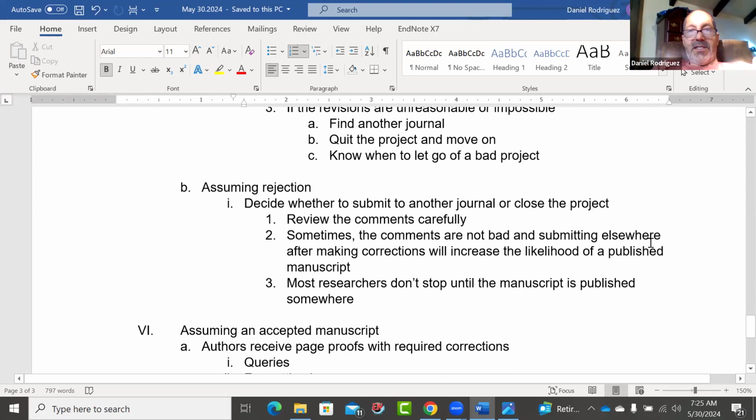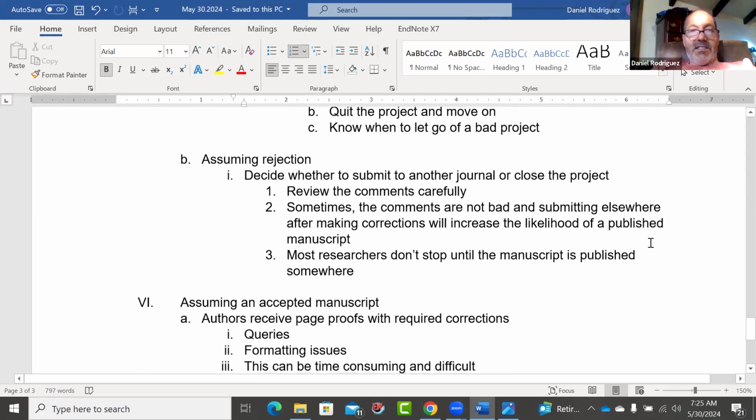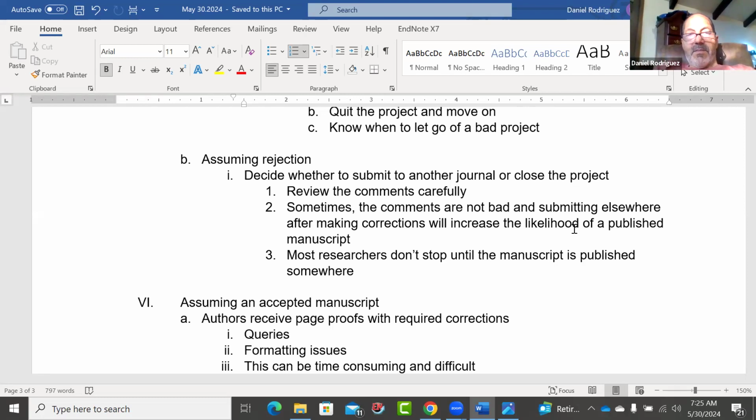So we did assuming revise and resubmit. Let's assume rejection. I would say the same thing as with the last comment. We want to review the comments carefully, and then we can submit elsewhere. Sometimes you're rejected because a journal has a very high standard for accepting manuscripts, and they can only accept so many, and they get a ton of people submitting. It's like when you apply to undergrad, some people apply to highly competitive colleges, and very few get accepted. It doesn't mean you're a bad student. It's just that some met the criteria better.